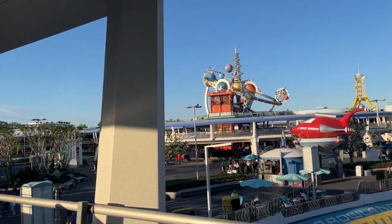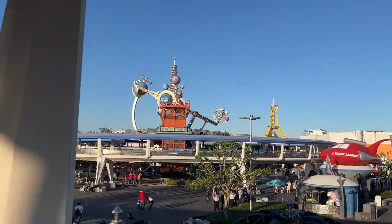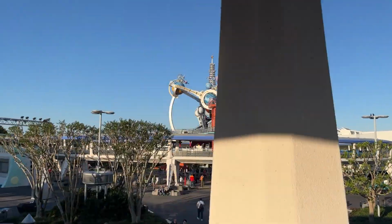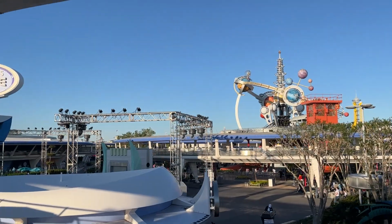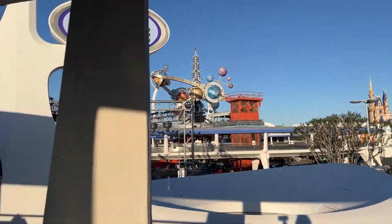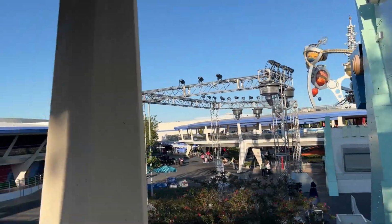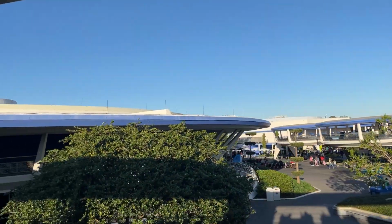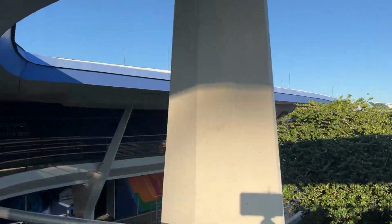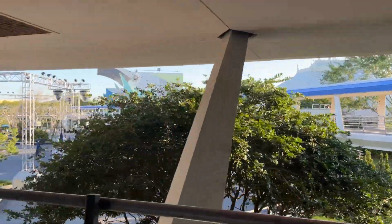Attention all visitors from Galaxy. To your right is the Astro Orbiter, our celestial symbol of interplanetary harmony and fellowship. Hop aboard and launch high above Tomorrowland for a spin amongst the planets. Carousel of Progress. As usual, we'll keep moving ahead, and so does the carousel. Like Progress itself, this theater never stops, inspiring new generations to dream of a great, big, beautiful tomorrow.